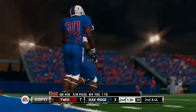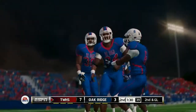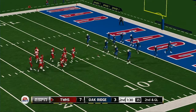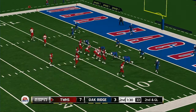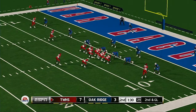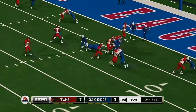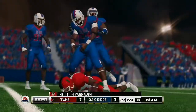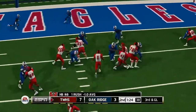Looks quick to his tight end, and he can't hang on. Number 35, the intended receiver. And this is the 8th play of the drive. Second goal. No, that'll get him for a loss. The defense was able to get really good penetration and drop him short of the line of scrimmage.